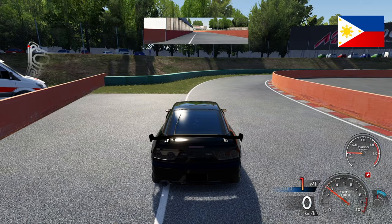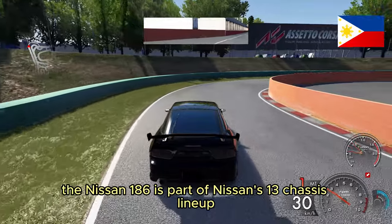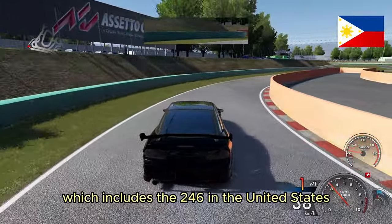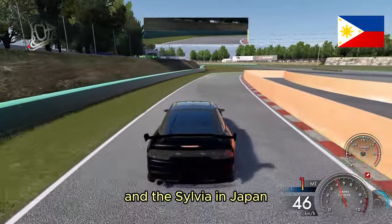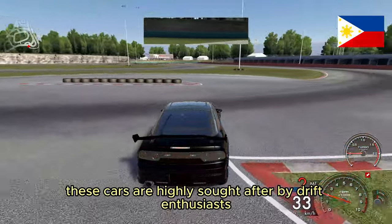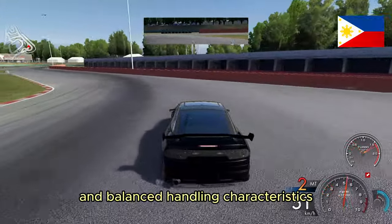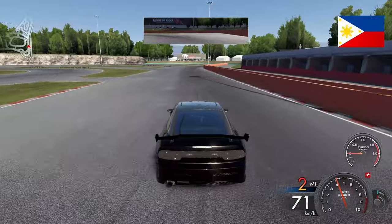Drift heritage. The Nissan 180SX is part of Nissan's 13 chassis lineup, which includes the 240SX in the United States and the Silvia in Japan. These cars are highly sought after by drift enthusiasts due to their lightweight construction, rear-wheel drive, and balanced handling characteristics.